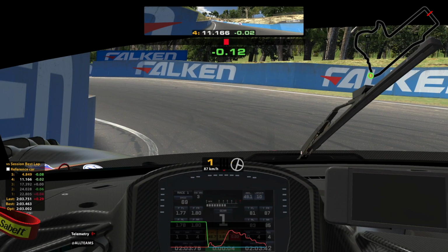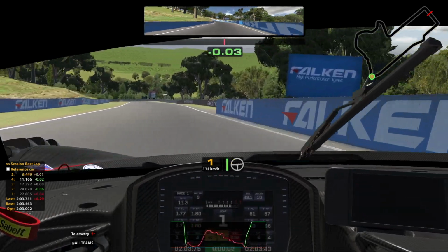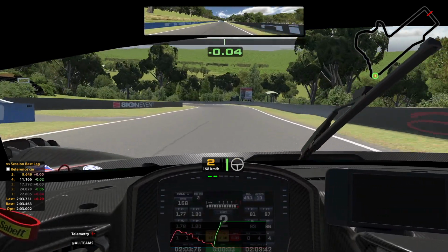I get as close to the wall on the inside as possible, and trail brake to get the car turned in. For the exit you want to get as close to the wall on the right as possible without hitting it.